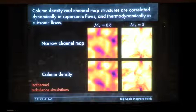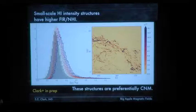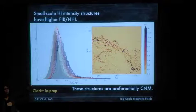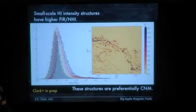So what do I think physically is actually responsible for the magnetic alignment of structures in these narrow channel maps? Well, we can do a different experiment and investigate the physical properties of small-scale structures in these narrow channel maps. So here, I'm taking my unsharp mask of the channel map, and I'm binning my data by the intensity in the unsharp mask. As you go from yellow to purple here, you're looking at smaller and smaller scale structures in a thin channel map of HI. And then I'm plotting the histogram, at the locations of these channel map structures, of the ratio of the 857 gigahertz FIR emission to the HI column density.